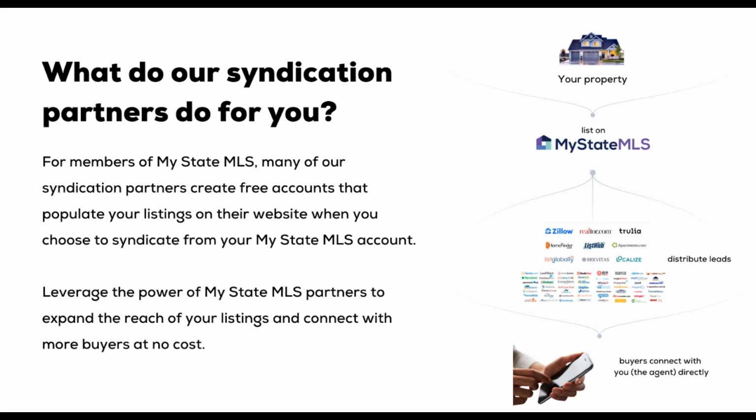Those accounts will allow you to track traffic for your website, how many times it's being viewed, who's viewing it. It's going to allow you to collect leads from those listings as well. And even in some cases, you can upgrade your account on those platforms to get even more perks and benefits. So remember, once you've created your listings on My State MLS and you've chosen which sites you want to syndicate to, make sure you also have those agent accounts on those third-party websites.